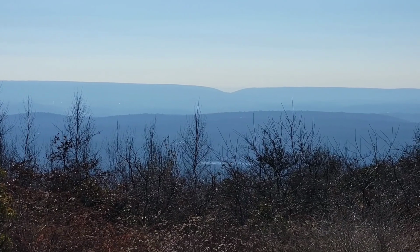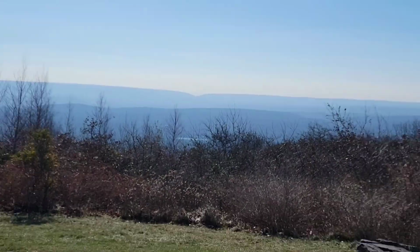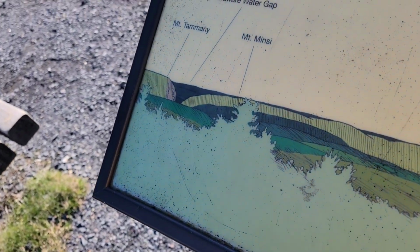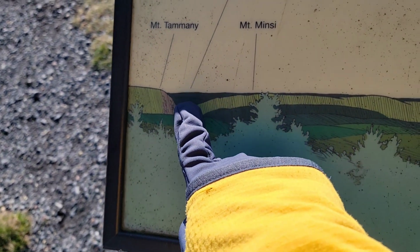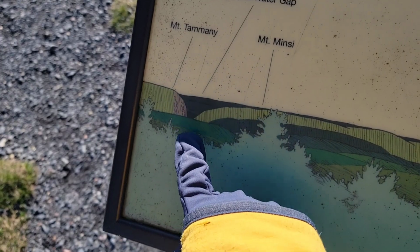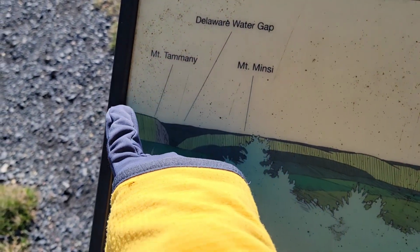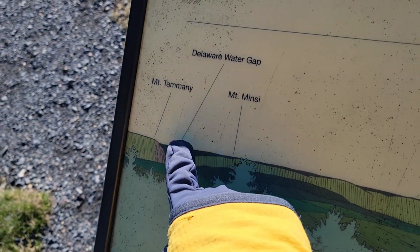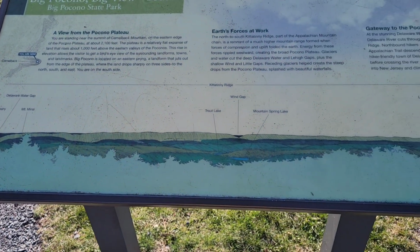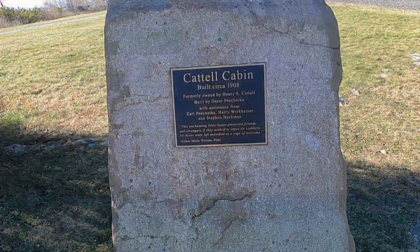We saw Delaware Water Gap definitely over from the east lookout. But that little notch was Wind Gap, because over here that definitely looked much deeper. As I said, Mount Minsi over here, Mount Tammany over here, Pennsylvania, New Jersey. From the east lookout, we were absolutely seeing Delaware Water Gap. So thank you. Love these signs. Love them, love them. We need more at overlooks.